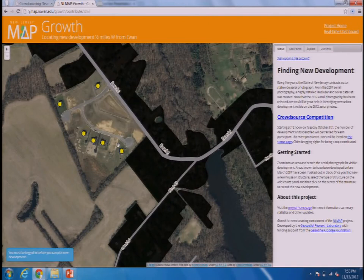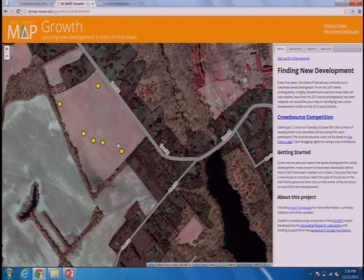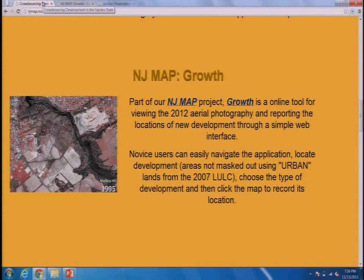And the reason you can find this is we have the 2012 imagery available, but the 2007 imagery available as well. So you can see that this was a farm field in 2007 and that this development has been much more recent. You can see at the time of this aerial photograph, it was actually in the process of being developed.